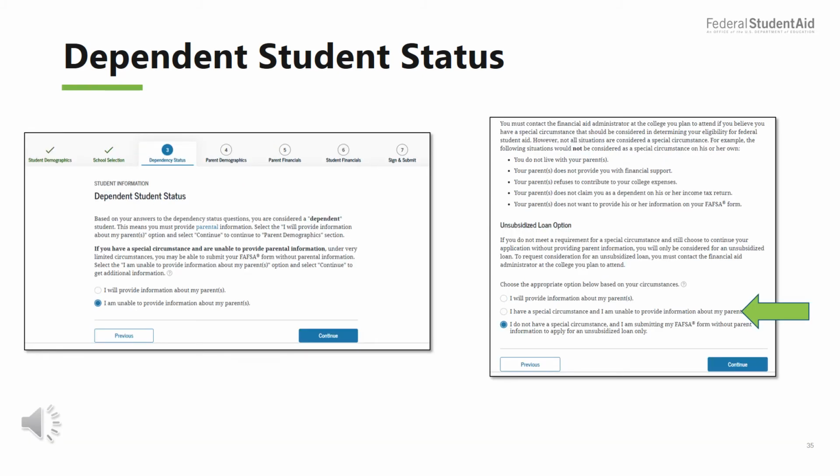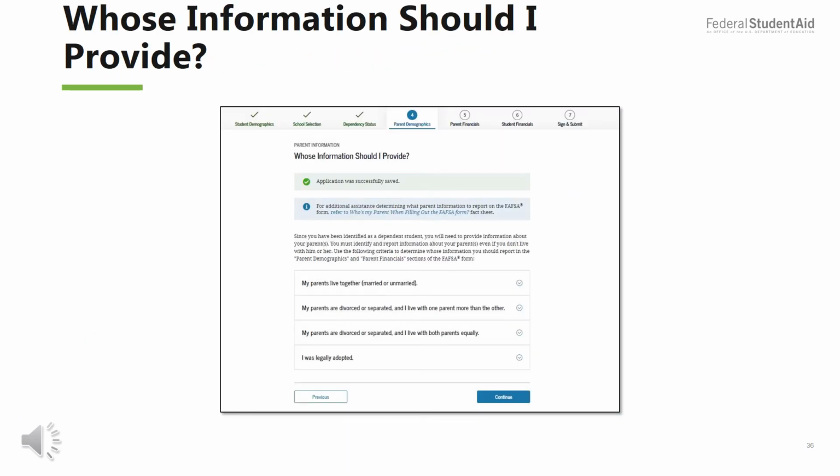If the dependent user is unable to provide parental data on the FAFSA form, he or she should select, I am unable to provide information about my parents. Students should only use this option if they have no contact with their parent. For instance, their parent is incarcerated or has not been in the child's life at all. An important question that a lot of students have is, whose information should I provide? Students can read through the options and choose the category that is most like their families.